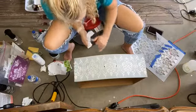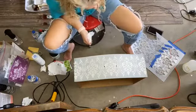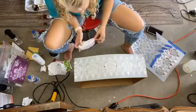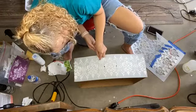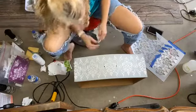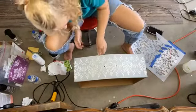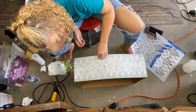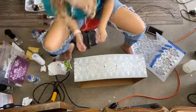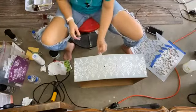I don't really have to fix this. It doesn't need to be perfect. But I did smear the stencil a little bit when I was taking it off, so I'm just gonna go through and clean it up a tad bit. Once this dries too, I'll be able to clean it up with the sanding sponge, but I just kind of wanted that part off.